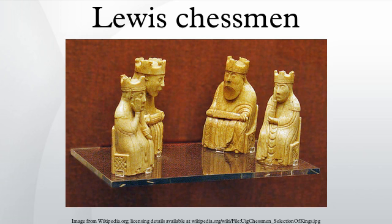Dispute over location. In 2007 and 2008 a dispute arose regarding the most appropriate place to display the pieces. The issue first arose late in 2007 with calls from Scottish National Party politicians in the Western Isles for the return of the pieces to the place they were found.